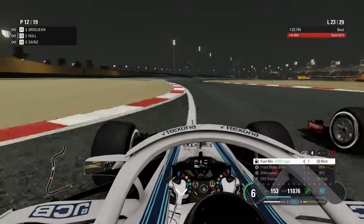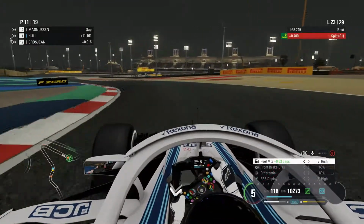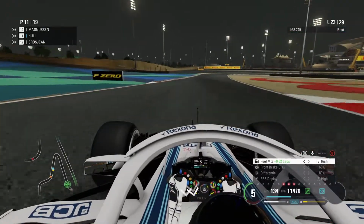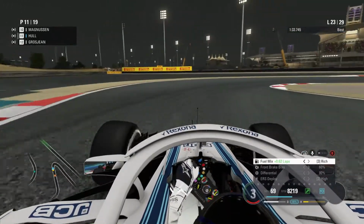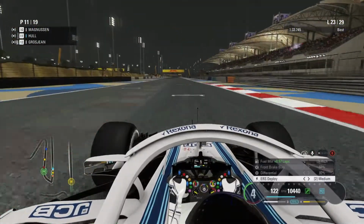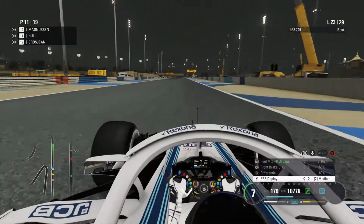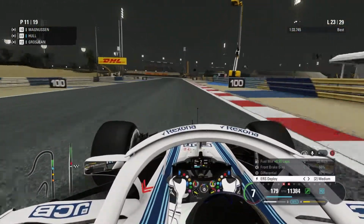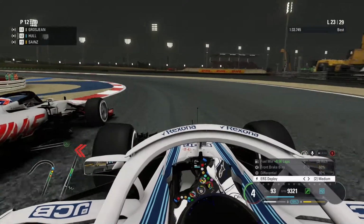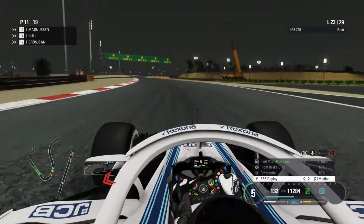Grosjean very attacking though into turn 4. He actually was able to almost get a move stick there through 5 and 6. We go side by side. We've gone off the track a little bit. Grosjean though not able to make an inside move here down into this hairpin. But yeah, Grosjean was harrying me. He was very quick at this stage of the Grand Prix, I would say. His mediums there. He must be on a 2-stopper because his car is much faster than mine as he again goes up our inside. He must be on that 2-stop, so his mediums are a lot fresher than mine.